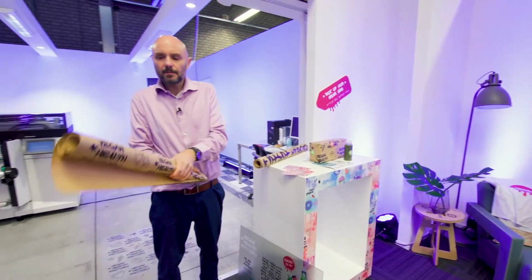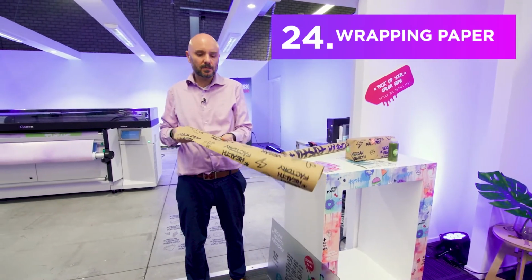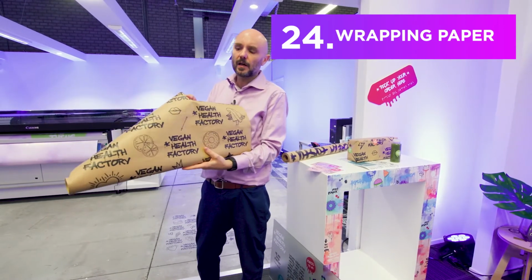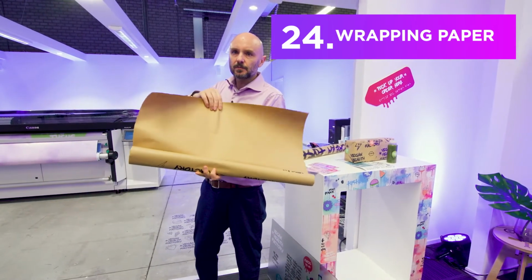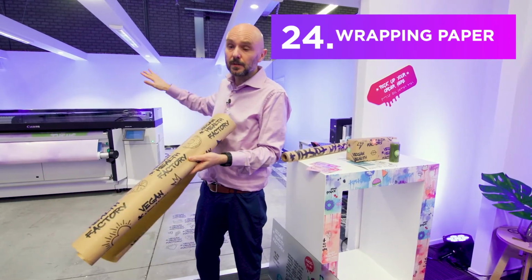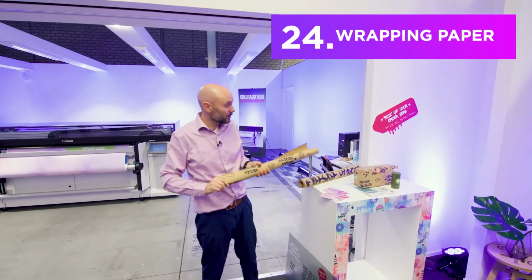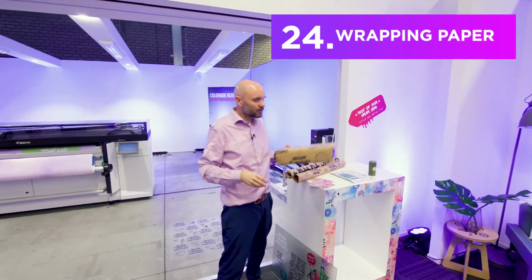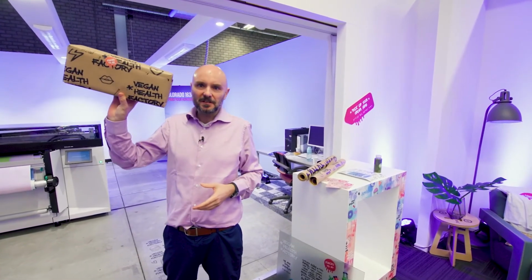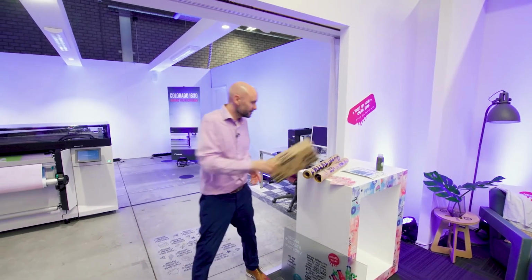Okay. Oh, and what do we have here? Cheap wrapping paper. This is brown craft paper. Basically, this is almost the cheapest paper you can buy, but if you personalize it, all of a sudden you have a high margin application. Cheapest paper in the world almost, if you personalize it, and print it on high speed with the Colorado 1630, all of a sudden you have a very profitable business. So this is the personalized paper and you can actually finish it off with a label.